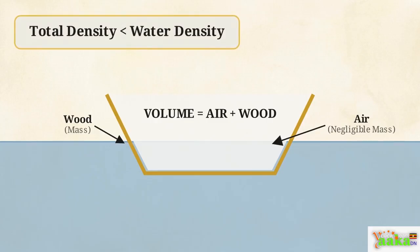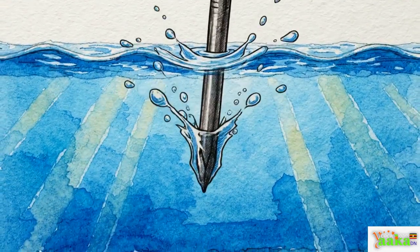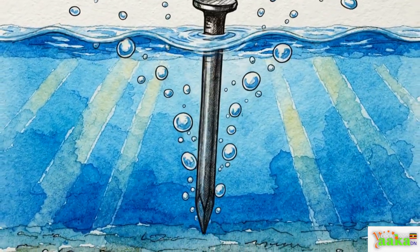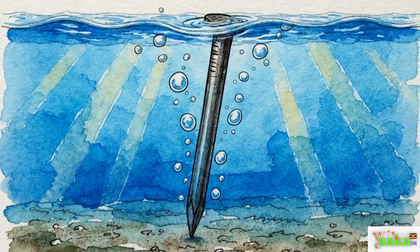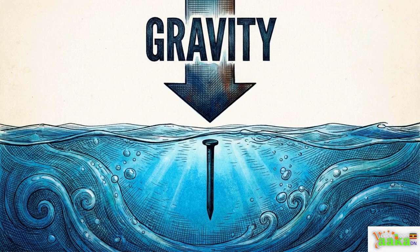Because it is so spread out, the boat's overall density is lower than the water, which is why it stays afloat. But watch what happens when we drop the small nail into the lake. It cuts through the surface and plunges to the bottom. The nail is light, but every bit of its iron matter is packed into a very small amount of space. That makes it denser than the water it displaces, and gravity pulls it down.